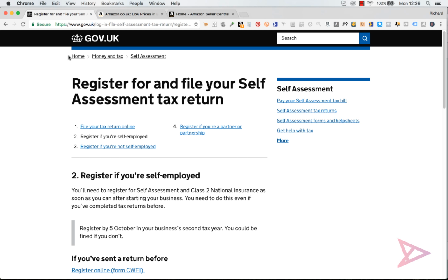And you can log on to the HMRC website and just search for register for and file your self-assessment tax return. And then if you click on register if you're self-employed, it's going to show you what you need to do. Okay, so that is that.